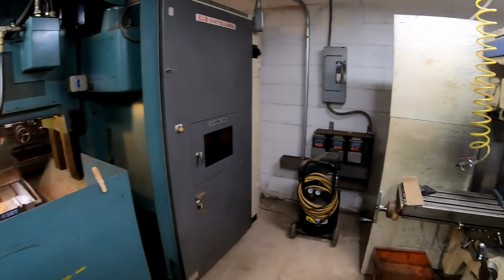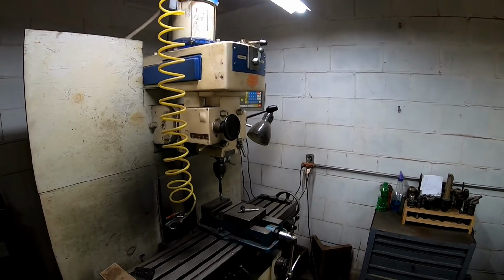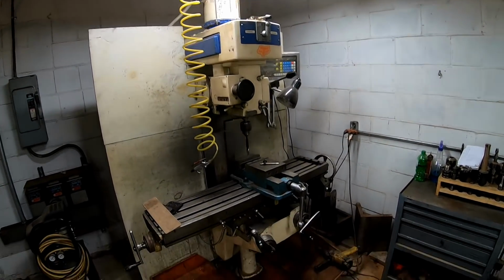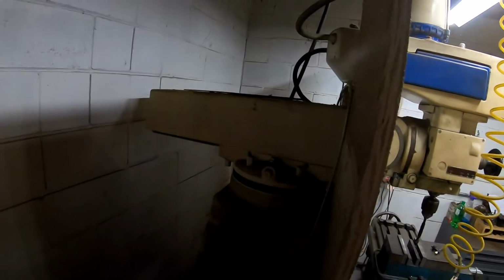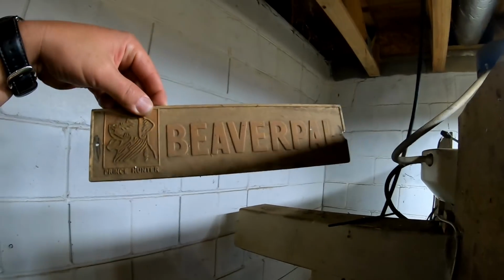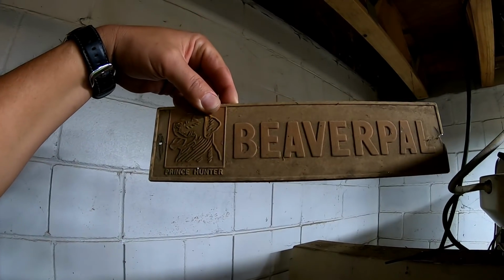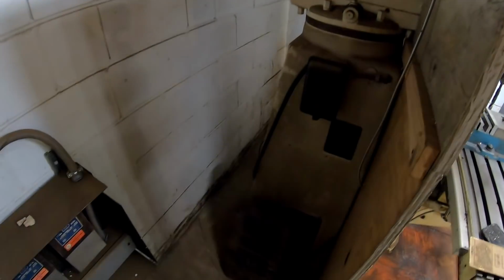That's pretty cool. All right, over here, he told me this is his first vertical mill, or is this your first machine in here? Actually, the first machine in here. Okay. And this is a Beaver, right? It's a Beaver. Here's the tag that came off of it. The Beaver Pal, made in England in either the late 60s or early 70s. Okay, and he talks very highly of this machine.